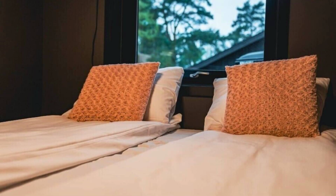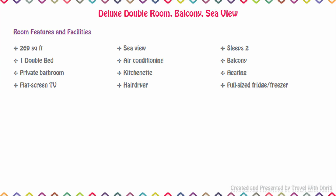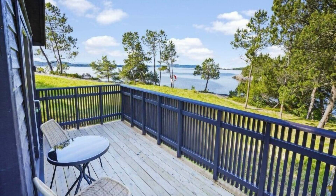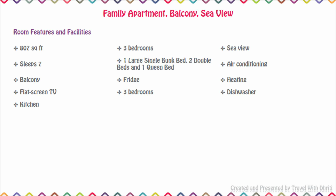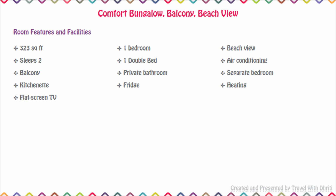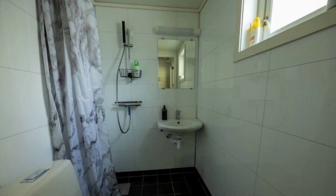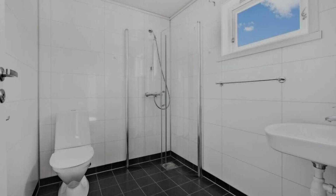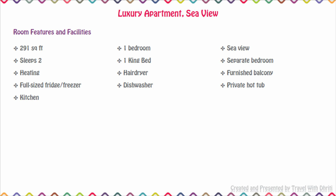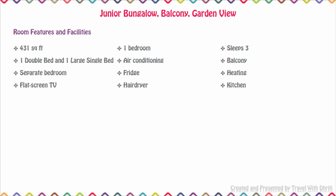Room category 1. You can see on the screen details like room size, bed type, room view, amenities, facilities, images, etc. Room category 2. Room category 3. Room category 4. Room category 5. Room category 6. Room category 7.